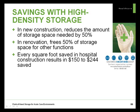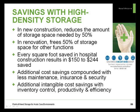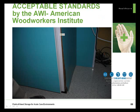Every square foot saved in a hospital saves a lot of money on construction costs, and think of the energy savings too. And then you have the additional cost compounded with less maintenance, insurance, security, and energy. We help inventory control, productivity, and efficiency. Did you know infection control, the national average, according to CDC, for severe MRSA infections to be 46.3 cases for every 1,000 patients? Wow! Kids are 3 times more susceptible to infections than adults. What are we going to do to reduce infections in hospitals?